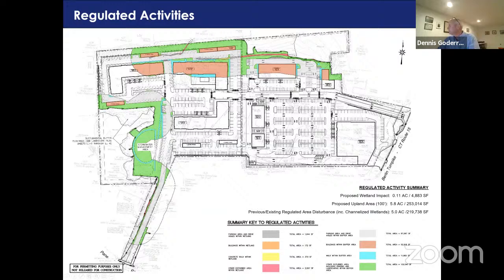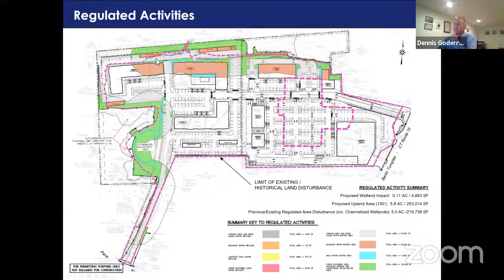That does basically conclude. I just wanted to point out, for context, the existing development footprint shown here in the purple, and then the previously existing building. There is some expansion in some areas where we are increasing some of the disturbance in the upland area, and some areas that we're pulling back as well. But that would conclude this presentation for the evening. And as part of due process, we're requesting the commission's determination if you believe this is a significant impact and in the best interest of the public, and would require a public hearing.